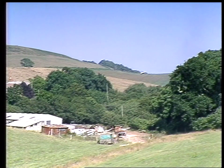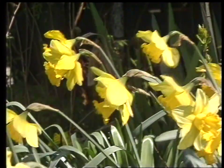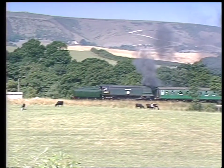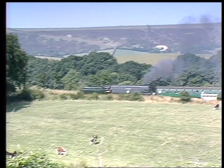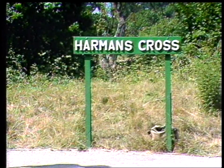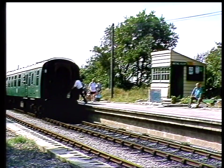This is an area of outstanding natural beauty, and the Purbeck Hills provide shelter for plenty of wildflowers and honey buzzards, one of Britain's rarest birds of prey. Here at Harmans Cross, shortly before the completion of the line to Corfe, 257 Squadron runs around a train before returning to Swanage.